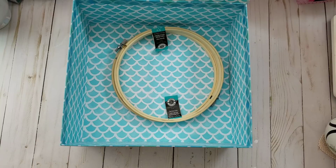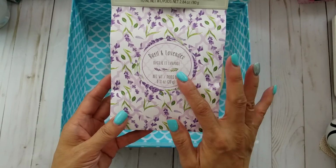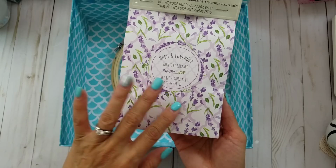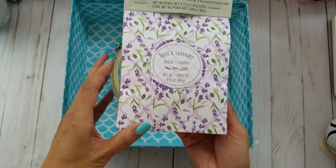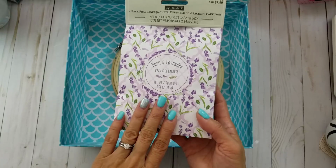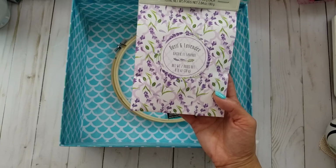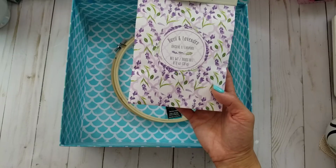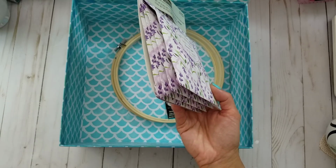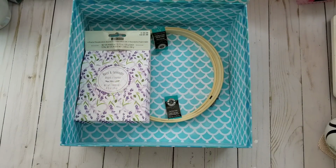But they had a lot of stuff on sale, like 50% to 60% off. I absolutely love this sachet. I bought a pack a few months ago and I really liked it, but the scent is fading already. So I decided to go get some more. This one was also on sale, and I didn't even realize it. I actually got this for $1.50, and that's with the 25% off. So I think it was half off and then 25% on top of that. Love this.